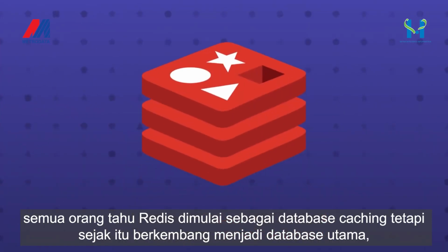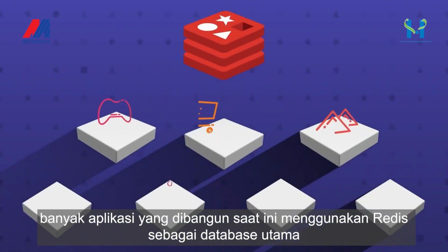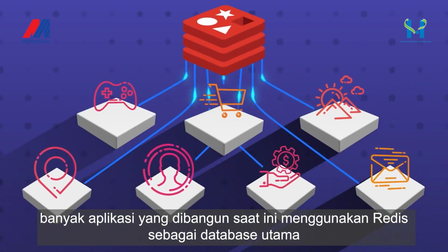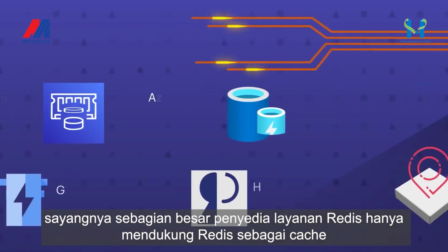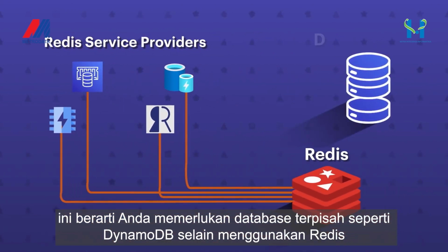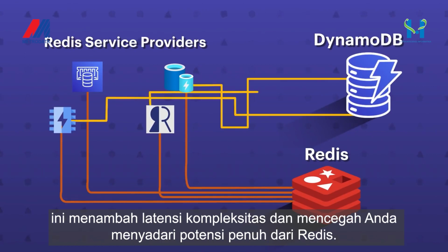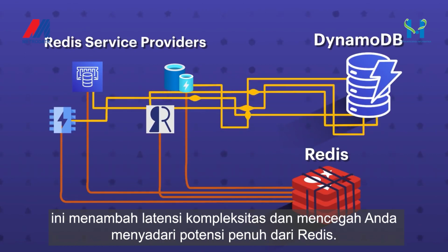Everyone knows Redis began as a caching database, but has since evolved into a primary database. Many applications built today use Redis as a primary database. Unfortunately, most Redis service providers only support Redis as a cache. This means you need a separate database like DynamoDB in addition to using Redis. This adds complexity, latency, and it prevents you from realizing the full potential of Redis.